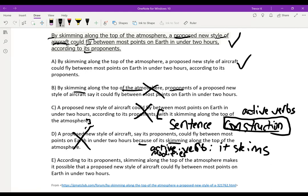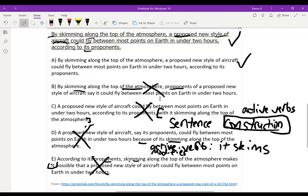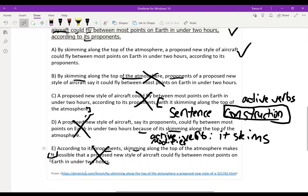All right. And then last up, according to its proponents, skimming along the top of the atmosphere makes it possible that a proposed new style of aircraft. I mean, this is a mess, right? According to its proponents, skimming along the top of the atmosphere makes it possible. Again, we're getting this weird thing where we're putting proponents next to skimming. We're saying it, a pronoun. Meaning-wise, what does it refer to here? There's no antecedent to it. There needs to be something clear. So its proponents clearly refers to aircraft. Makes it possible? What does that refer to? I have no idea.